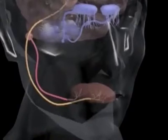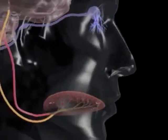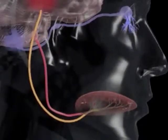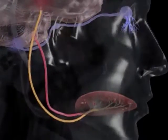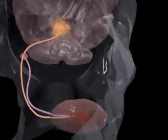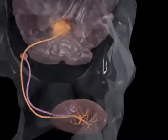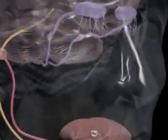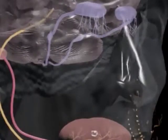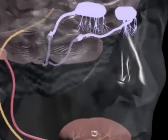Receptor cells for taste and smell are located in the mouth and nose respectively. As the receptor cells are stimulated, they send impulses from these organs to the brain's smelling and tasting centers, the cortices. For taste, impulses stimulated by the chemical compounds in food are sent to the gustatory cortex. For smells, impulses stimulated by the chemical compounds in odors are sent to the olfactory cortex.